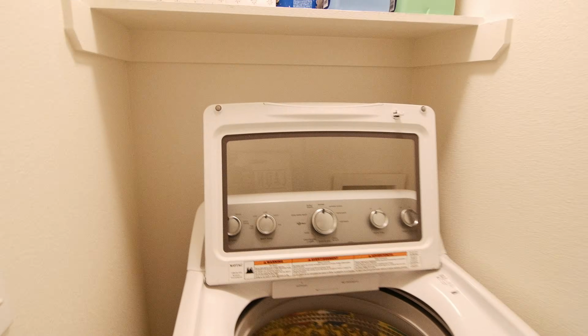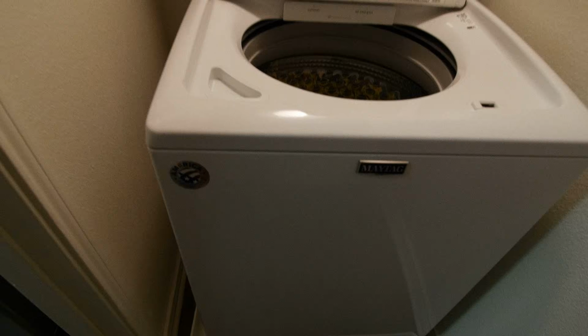You have to buy this yourself or provide it yourself. But this was a plus for us. Like, we were not going to live in an apartment where we had to go drive somewhere or share with somebody. This is our washer, I believe. Yeah. This is our washer.